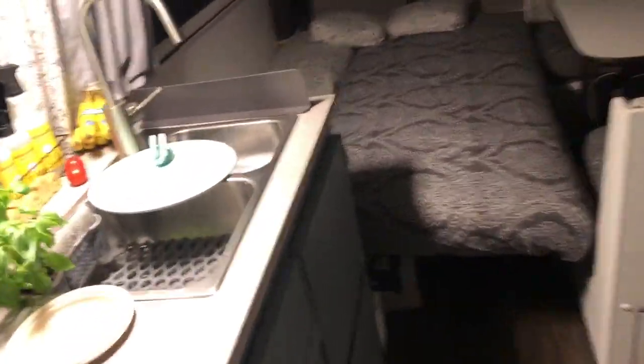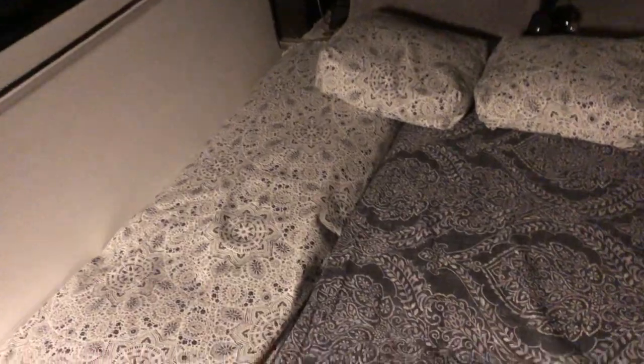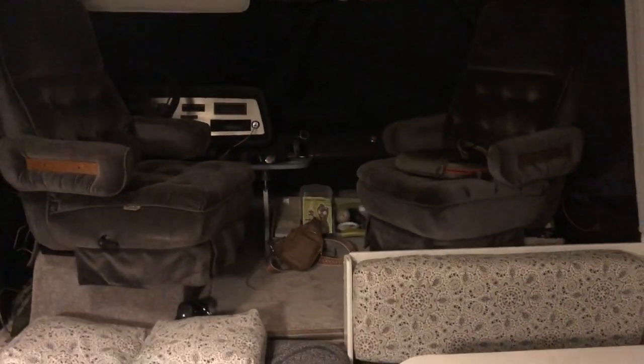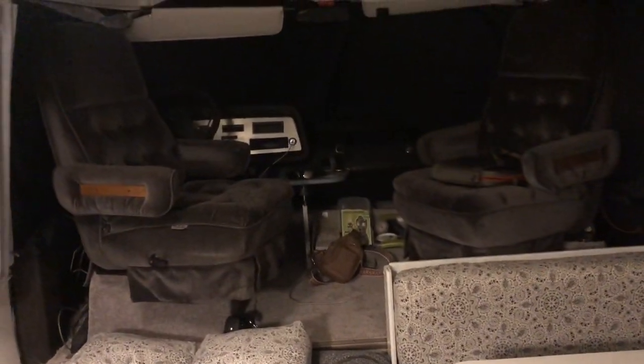I've got the bed set up for a friend who's come to stay with us. So this is what this looks like opened up, and Michelle's gonna come in and put some bedding on it. We got our chairs facing this way, which is kind of neat. Oops, let's turn that light on. When you turn the chairs like that, it incorporates that into the living area, so that's nice.